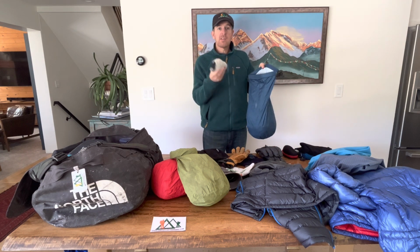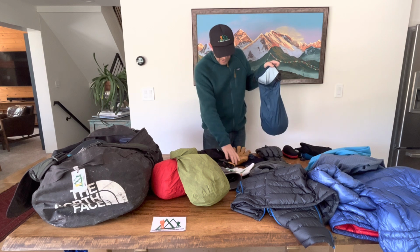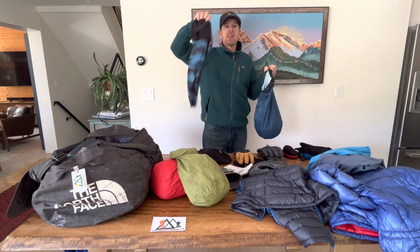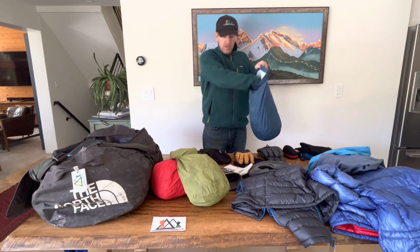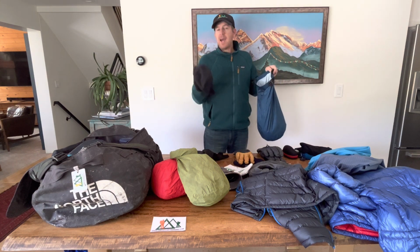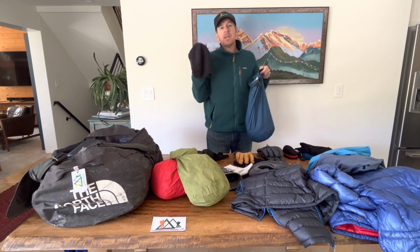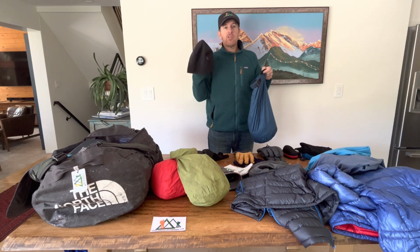I have my summit socks, thick merino wool socks. I have my polar buff with the fleece lining. I'll keep that for the summit. I like a lighter hat on my head going up. Some people like a thicker, warmer hat for the summit night. You just have to be careful that you regulate your temperature.